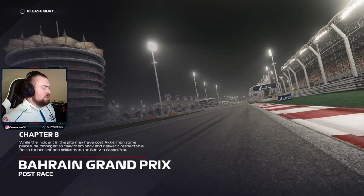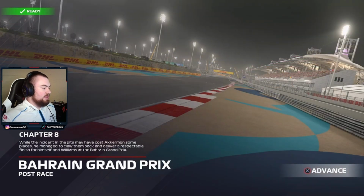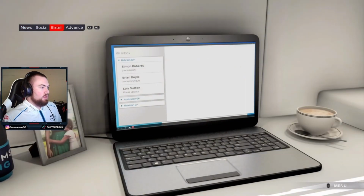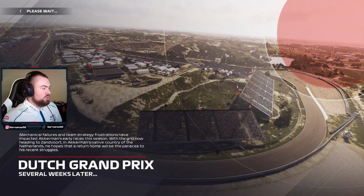So post-race, this is chapter 8. While the incident in the pits may have cost Ackermann some places, he managed to claw them back and deliver a respectable finish for himself and Williams at the Bahrain Grand Prix. So that was what we had. We obviously had all of our emails and social media stuff in the previous one. So we are going to jump straight into the next chapter.